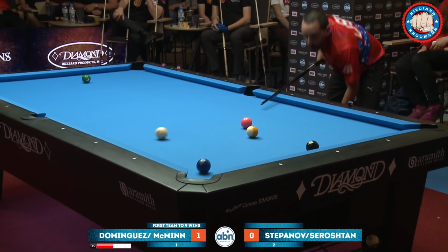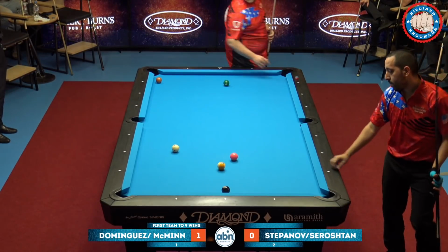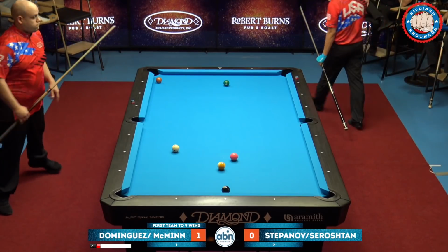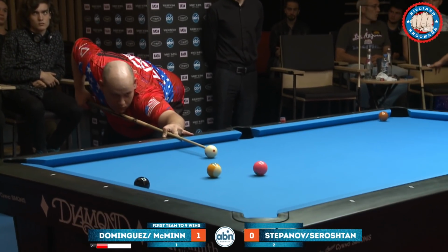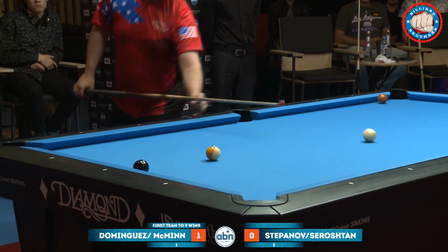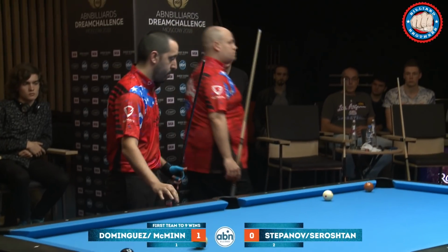Oscar with a pretty simple 2-ball here, natural position on the 4. That should be fine. He'll come 2 rails across the table for the 6. The main thing here is stay off the rail. You can't really go wrong coming across the table here as long as you get the cue ball off the rail. Even if you fall straight in, you can screw the cue ball back.